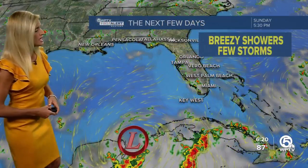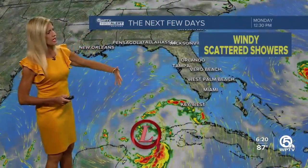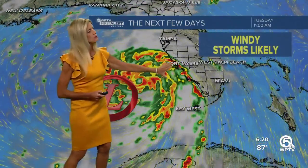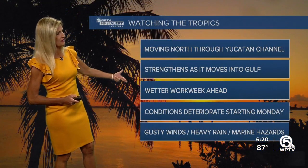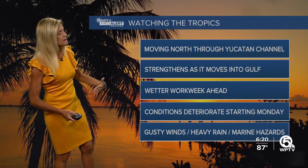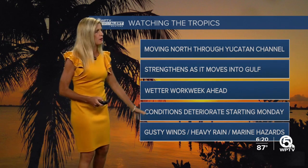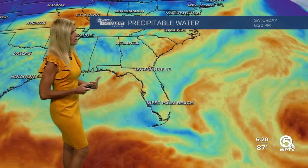All right, so here's the progression of Tropical Depression number 10. And notice our weather though for Sunday, breezy with a few showers and storms, scattered showers on Monday, becoming a little more windy, and then by Tuesday, windy, storms and rain more likely as it cruises through the Gulf of Mexico. So back here at home, a wetter work week ahead for sure. Conditions will start to deteriorate a little bit starting Monday, and our main threats, gusty winds, heavy rain, and deteriorating marine conditions too. So we'll be watching it very closely for you.